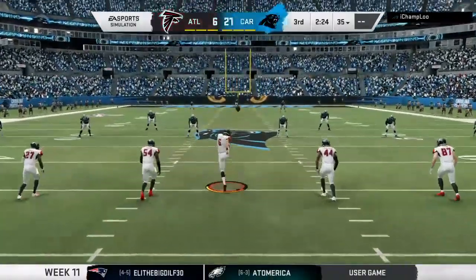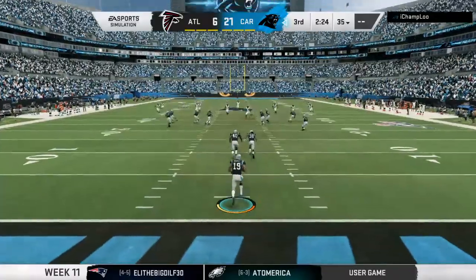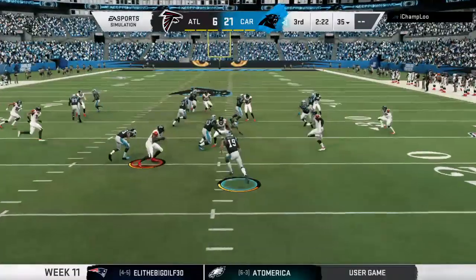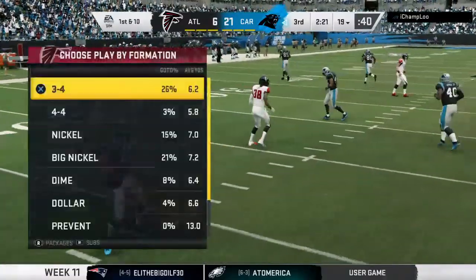Out is the kickoff unit as they run up and send this one away. This will be taken in at the 1, and he'll take it back to about the 19-yard line.